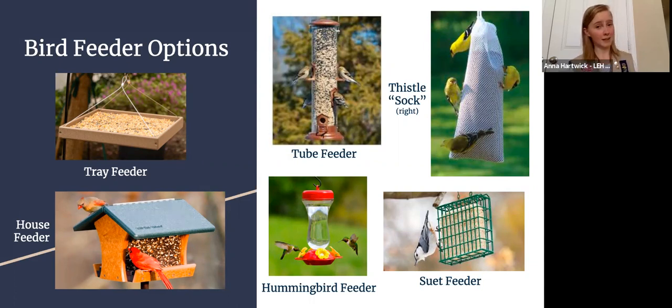But you know who's not? Your starlings, your blackbirds, and your magpies. So if you have a problem with starlings or magpies eating all of your suet, you can get that different suet feeder where a bird can only feed from the bottom and you won't have a problem anymore. So these are some different bird feeders that are out there in the world.